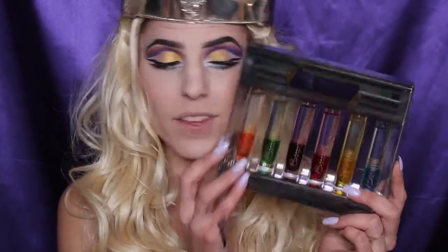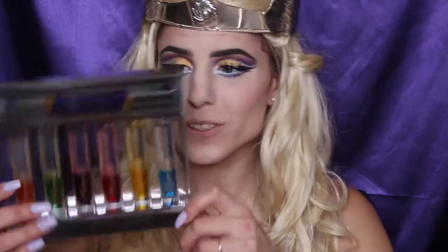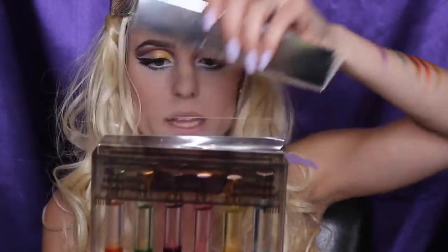Like I said, I have this rollerball set right here, and it's so cool because they almost look like vials. And of course, they're the same color as the infinity stones. So I think I'm just going to take one out and finish up our look today with a very natural lip. Obviously, we went a little crazy with the eyes. I think maybe just a little lip gloss will suffice. But just like we did with the Avengers thing.